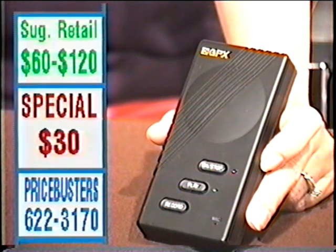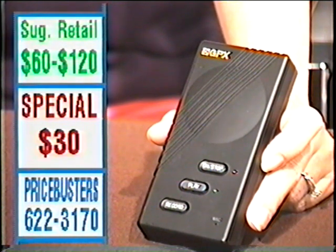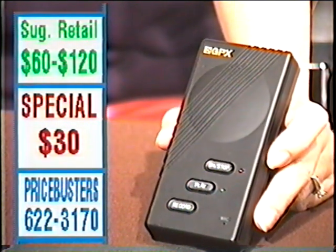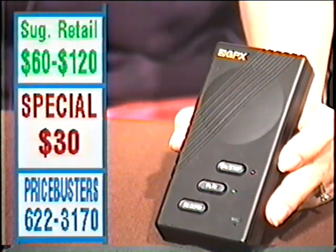It is a neat little thing, and this sells for around $100. We've got it tonight for $30, so it's less than one third the original price. And this is the last one. We've sold all the rest of them. The last of the Mohicans.